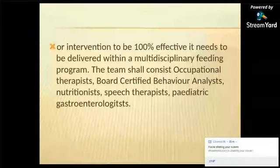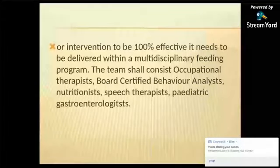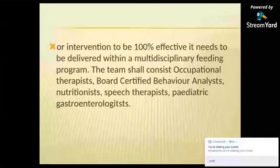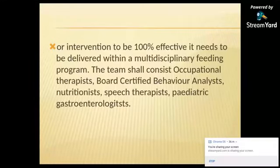So as I said, it's a multidisciplinary approach. For it to be 100% effective, it is important to involve a few, if you can, all, but if you cannot, a few of these. So the team consists of occupational therapists, the board certified behavior analyst, the nutritionist, the speech therapist, and the pediatric gastroenterologist. That's a long one. So it's a huge team.